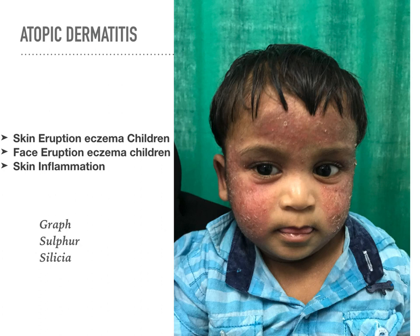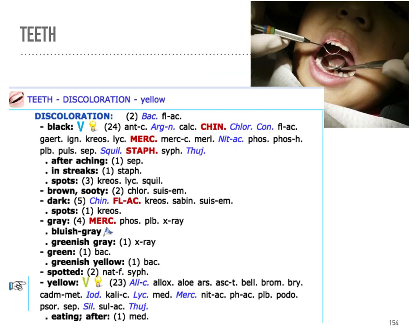Otherwise, it is better to avoid frequent repetition in atopic dermatitis. That will definitely spoil the case. So, homeopathy can offer wonderful results in atopic dermatitis. This atopic dermatitis has no effective treatment in conventional systems of medicine.